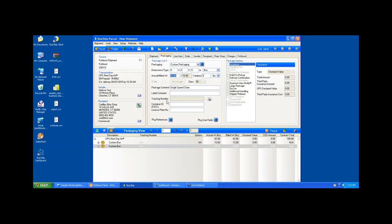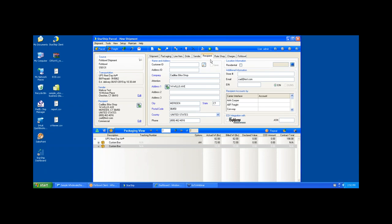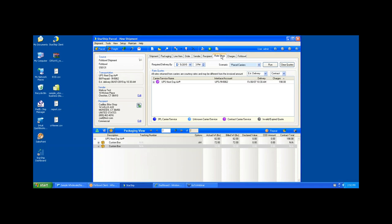When you click on the packaging, that brings you over to the packaging tab in StarShip. You'll see that this has come over as the custom packaging. We've also brought over the build weight and also included the package contents. There is additional information on the recipient tab if you store their account numbers inside of StarShip. We also have our own address book here that you can store additional information in. And if you have EDI integration turned on, you'll see that this has been checked off. If you needed that additional EDI integration sent over to, for example, TrueCommerce, which is one of our partners, or HighJump. And you're also able to rate shop against carriers you have on your license.